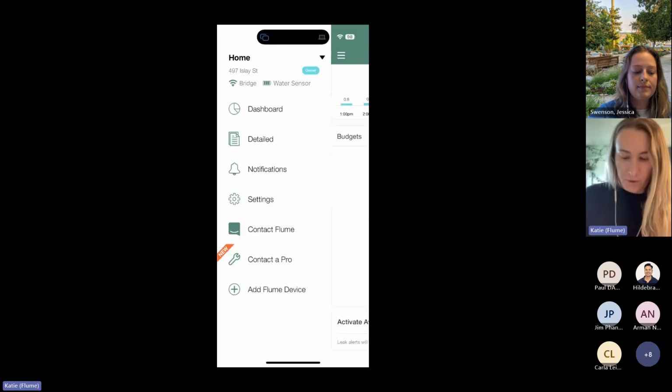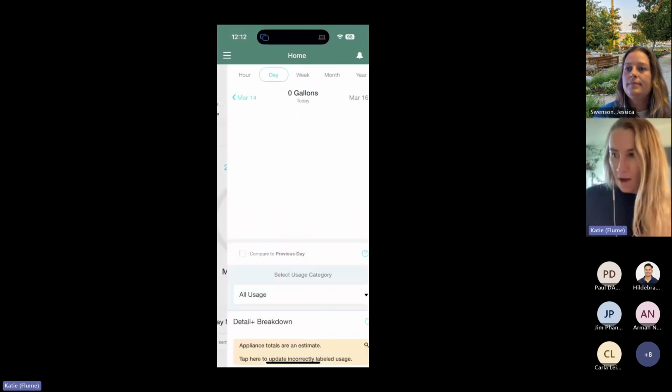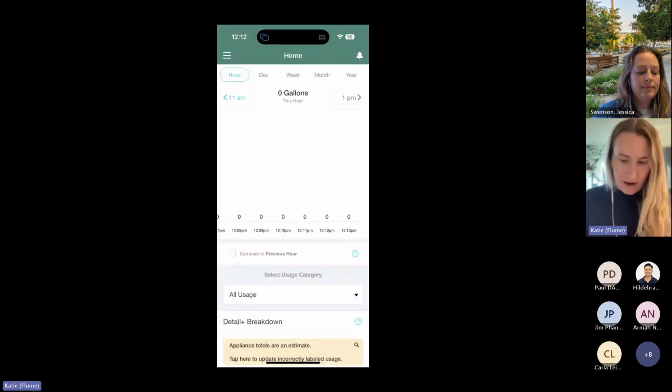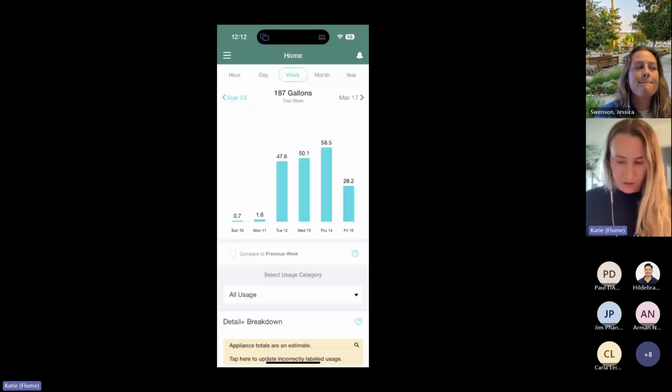The next thing I'm going to show you is my personal favorite page in the Flume app. This is the detailed view. This is where you're able to really drill down into your water usage. So you can see hour, day, week, month, and year. I'm just going to go into week so we can find some good usage here. You can see yesterday I used 58.5 gallons.